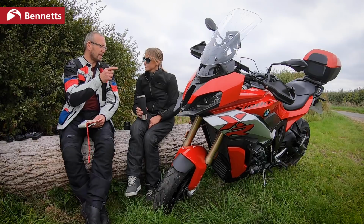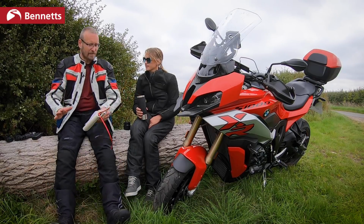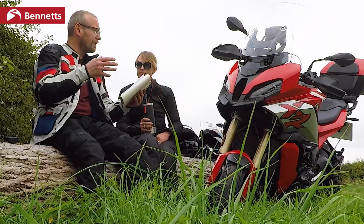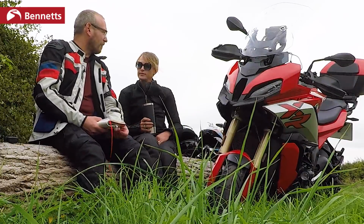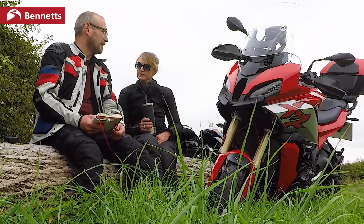Offset by that is the fact that the seat is slightly narrower, so you've got less standover, which means I can get my feet down. I'm 5'10", I can get my feet down that little bit easier, and that's good because I feel a bit more sure-footed with it, because it is quite a tall bike. I've toyed with the idea of having ours lowered, but I don't want to upset the handling because it's lovely.